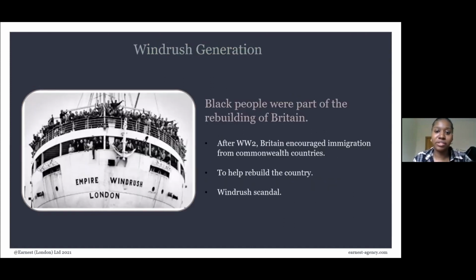Next up, we have the Windrush generation. We actually spoke about this briefly last week, but for those of you who weren't there or need a reminder, after World War II, again, Britain was basically in the process of rebuilding the country, and it invited and encouraged immigration from Commonwealth countries. So a lot of Caribbean people came over, promised prosperity and employment.